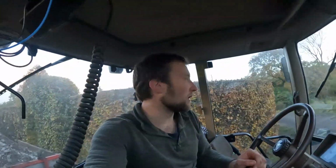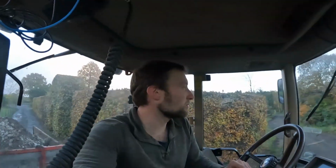Well, I find this crushed brick with a combination of a topping of road planings works quite well, and it's the most economical way of creating hard standing around here. I mean, if you're next to a sandstone quarry or something, maybe that might be a better option. Chalk or wherever you are.